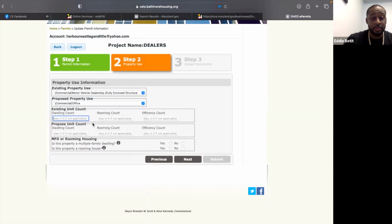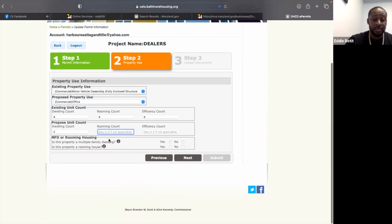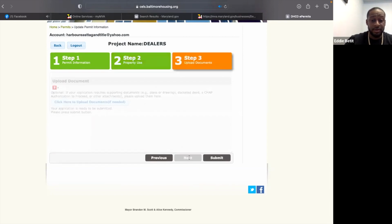Dwelling count. Usually whenever you go into a building, it has a count, but again, he's going to tell you. You can put an estimate for room count, for efficiency count, for proposed unit count. Like if you have a small office, maybe only 2 people fit in there. And these 2, if applicable, I'm going to leave blank. Like I said, when he comes out, he's going to fill all that out. Is this property a multi-family dwelling? No. Is this property a rooming house? No. Next. Okay, I'm going to say 4 people, whatever could fit in there.